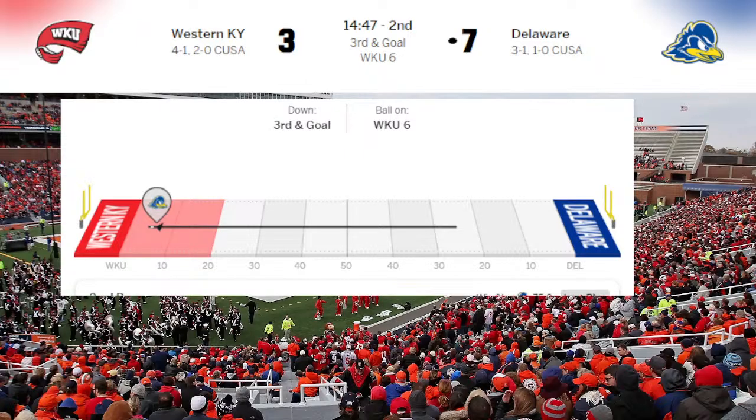Silver to the left of Minicucci. Thal in motion behind Minicucci. They'll fake to him. Rolling out is Minicucci. Throws to Silver. Pass caught at the 7. At the 6, inside the 5 is Joe Silver.